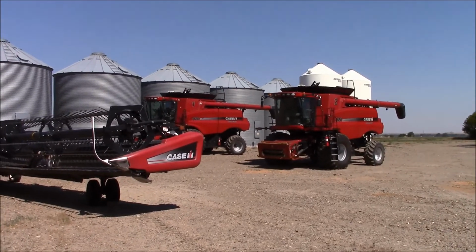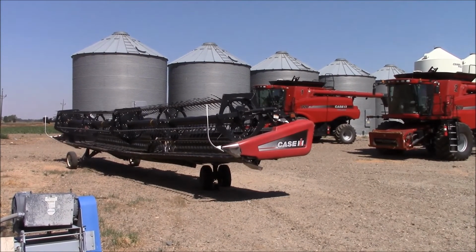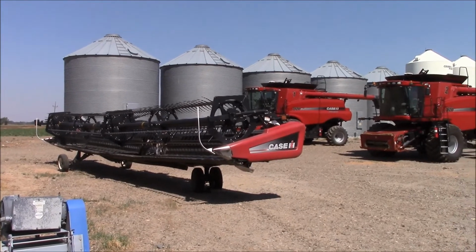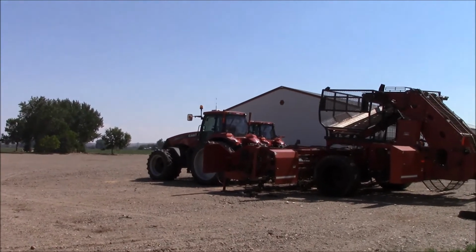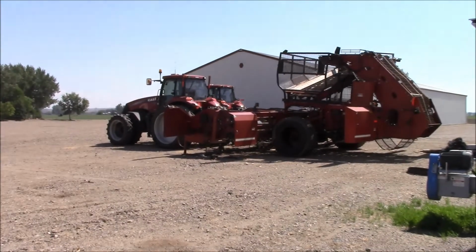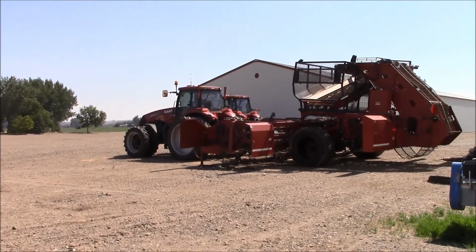So these are the 2 combines they run, right? Yeah, that's correct. I think they're on their 8th season this year. Both 7120 Case Axial-Flows with the 40-foot MacDon, but badged up as Case straight flex header. Okay, and then if I pan over here, you've got the 235 and the 315 behind it? Yep, so the 235 at the moment is hooked up to the beet digger. We've got a 12-row beet digger at 22-inch spacing, and the 315's on the disc gripper. All of it's either red or Case, as you probably can see.